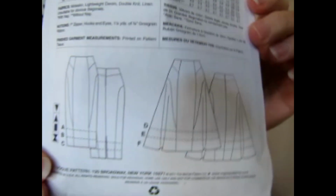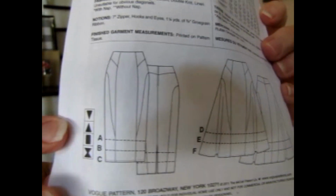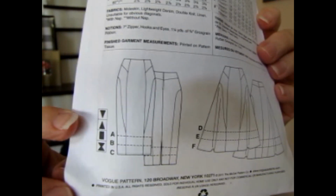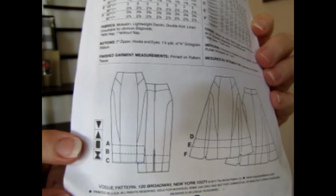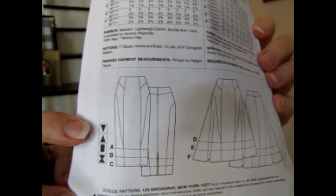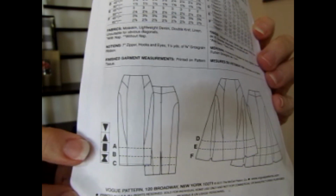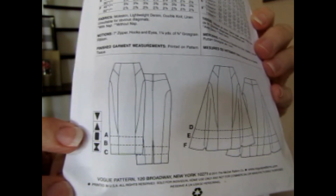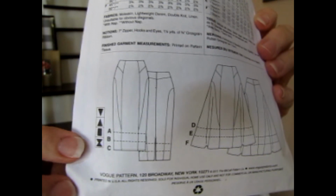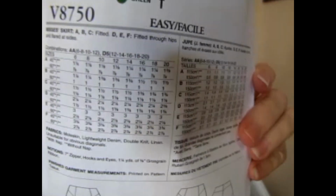Here's the line art on the back. This was interesting here. This I puzzled at for a bit, but then I think, if anyone knows, you can tell me, that these are body shapes that are appropriate for the garment. That would be somebody who is wide at the shoulders and then narrower at the hips. That would be a pear. That would be a straight, undefined sort of waist. And that would be somebody with a very defined waist. I think that's what it is. If you know, let me know. I don't remember seeing that before.